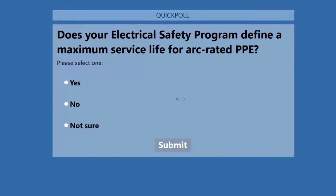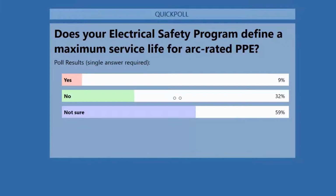And then finally, does your electrical safety program define a maximum service life for Arc Flash rated PPE? Now we're going to make sure we have Jim's web camera on so that he can do a lot of show and tell, which is probably 50% of the benefit of attending today. So again, thank you for participating. Here's how folks have weighed in on this.